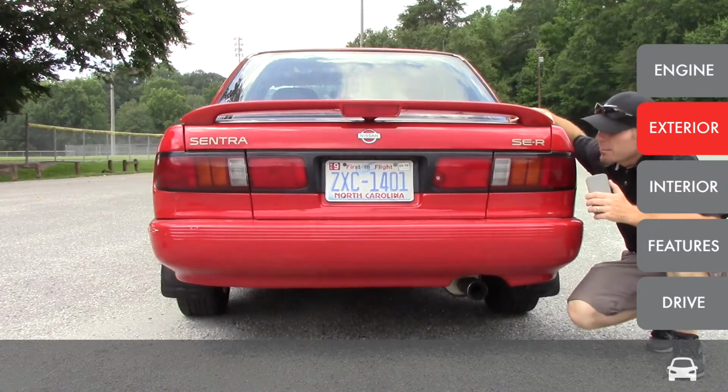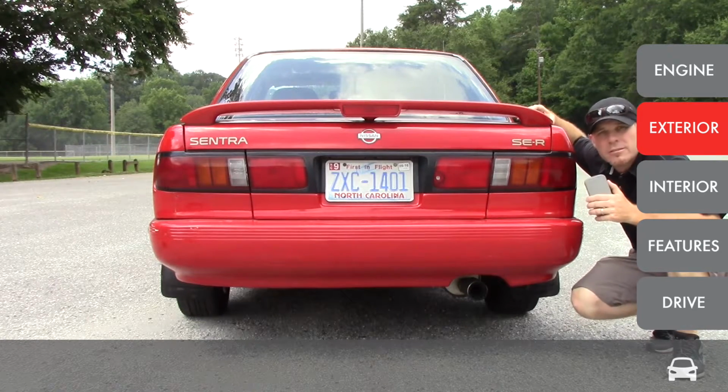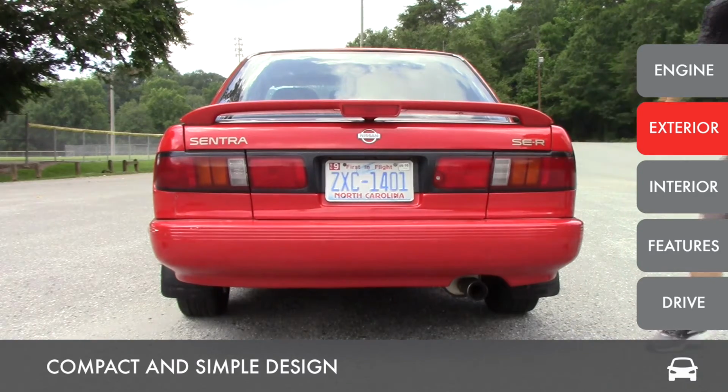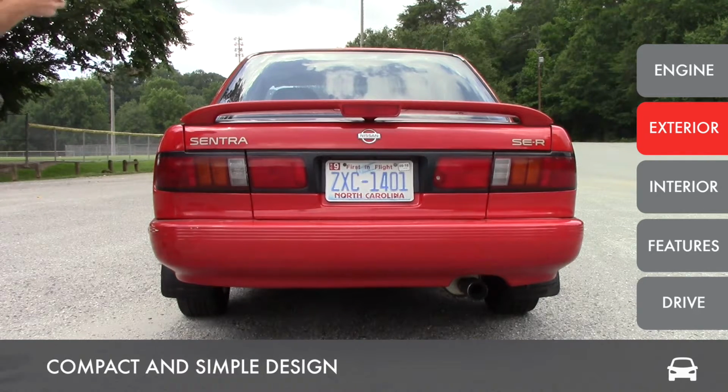Okay, so we're looking at the back profile of the Nissan SER, and as you can see, it's a very simple, compact design. I'm going to step away for a second so you can get a better look. I like what Nissan's done with this. It's not trying to say too much. It doesn't pretend to be more than it is, but if you look closely, there are some subtle nods to it, particularly involved with speed.